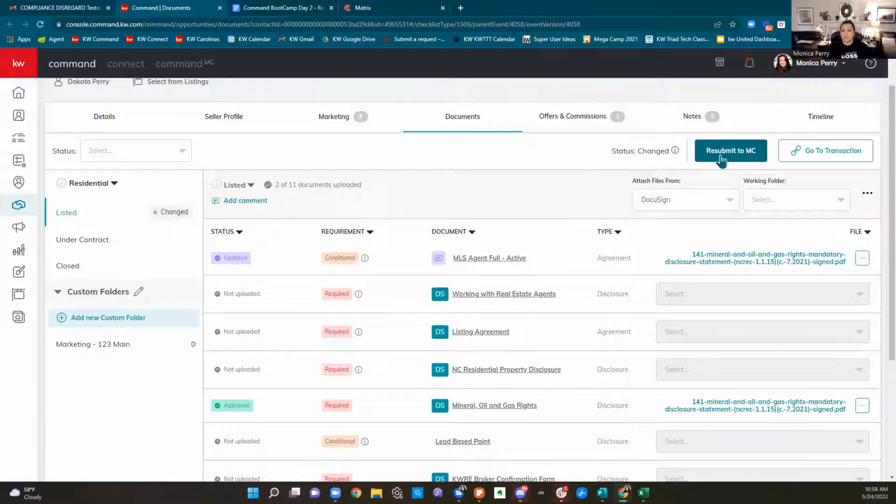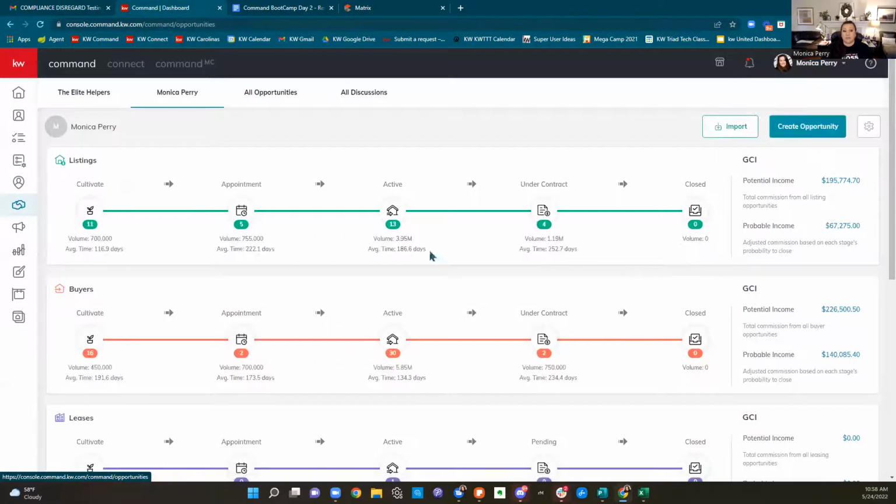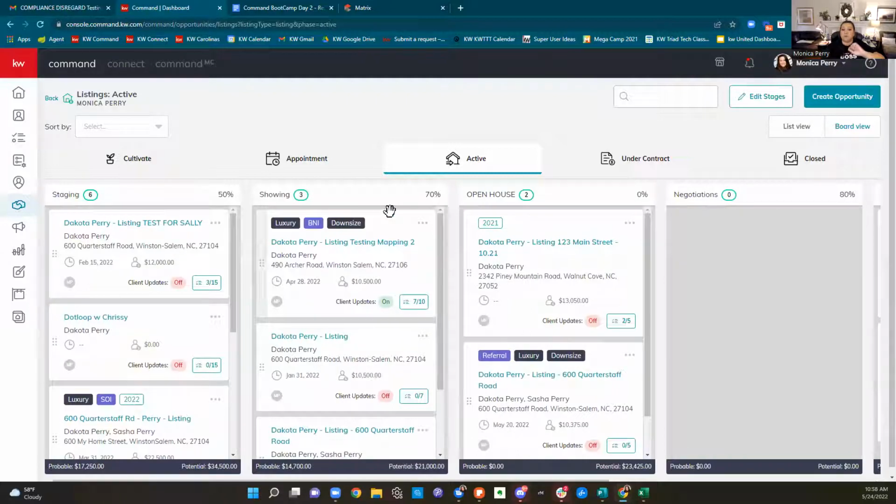Ready? Good? Okay. So the other thing I want to show you guys is the checklist in here. So this is a little bit of the lighter side of opportunities. You have checklists. Okay. So if you're in any specific opportunity, you'll see it up at the top. But also when you're in this pipeline view, if I click on any phase, remember our phases are unchanging. They are always cultivate, appointment, active, under contract, and close. But within each one of these phases, I can have my own personalized stages.